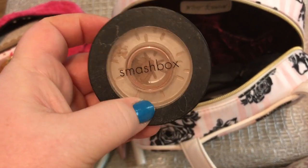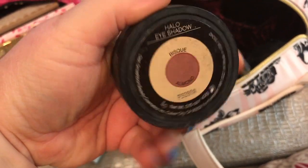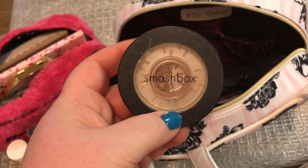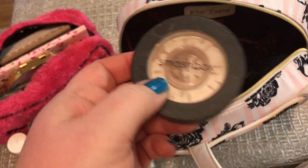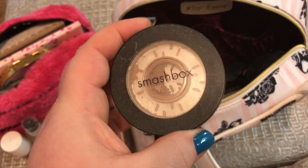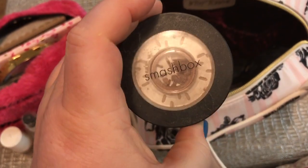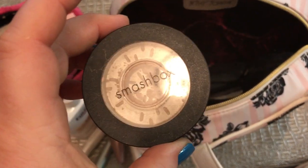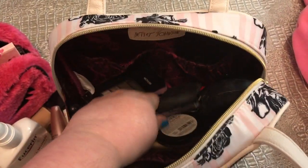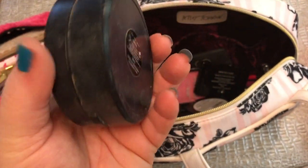This is a Smashbox Halo, I believe. Yeah, Halo eyeshadow. Now, if you have wrinkles around your eyes or on your eyelids or wherever around your eyes, this stuff really works. It doesn't make them more noticeable. It really helps make them less visible. I love the Smashbox Halo line. Oh my gosh. Every product I've used from that, I have been in love with. Which this is another one. This is the milled, I think, powder.